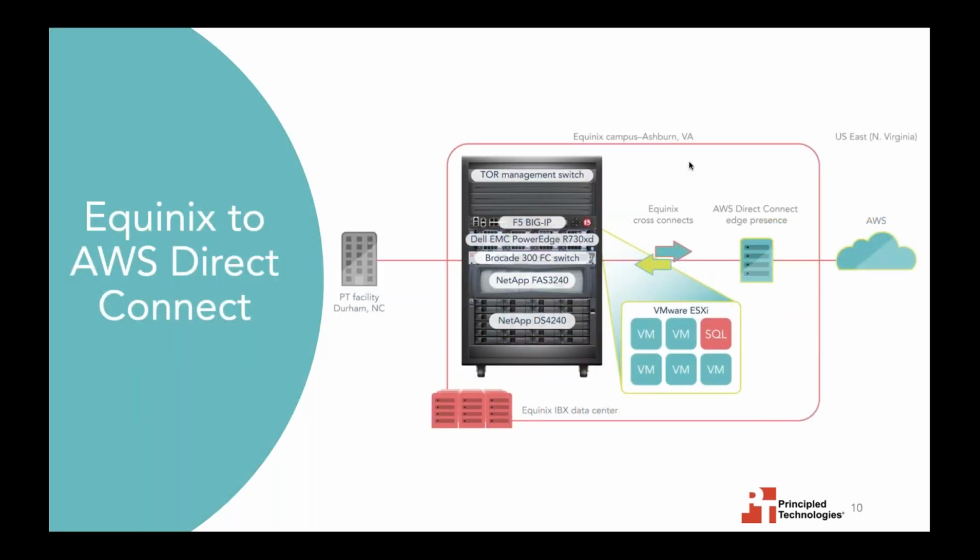In the third scenario, this is really our hero scenario. What we did is we packed up all our gear and shipped it up to Ashburn, Virginia, to the Equinix campus up there, into their Equinix IBX data center. And again, that was really the only difference, is that we took the equipment and we brought it up to the IBX data center. So now we've moved it out to the edge, and we again are using big IP for that BGP connection into Amazon AWS Direct Connect, and right into AWS.